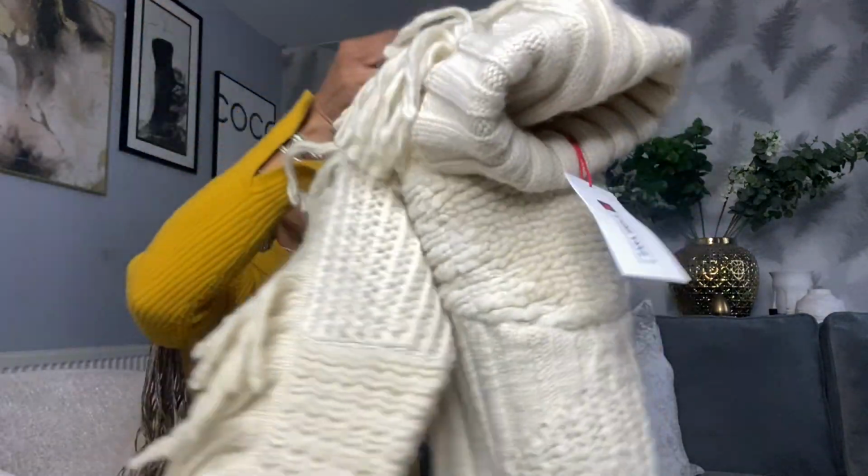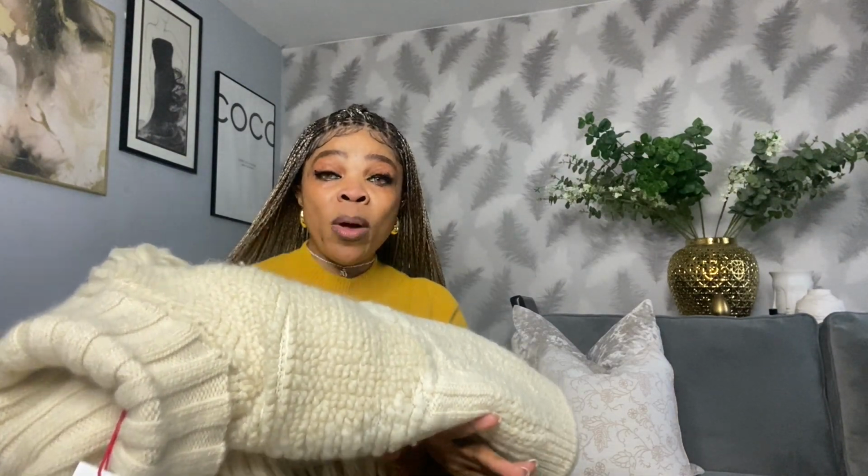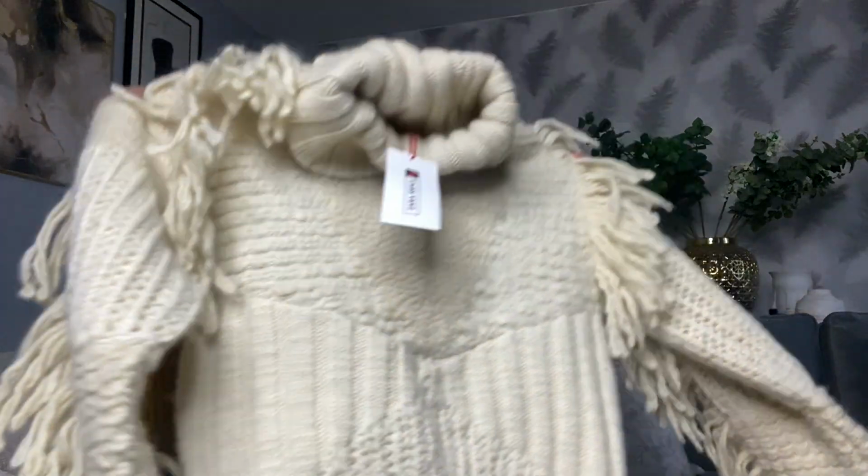I'm in love with this piece. You know, the quality of this piece is exceptional. It was well made. It was well executed. The craftsmanship checked. The cut checked. It checked each and every one of the boxes. For me personally, this is a great investment. It's going to last in my wardrobe for a long time.